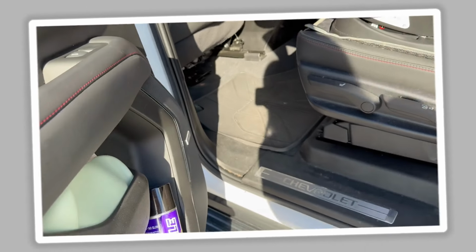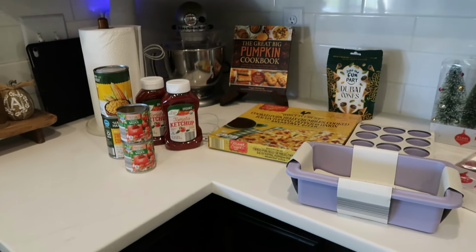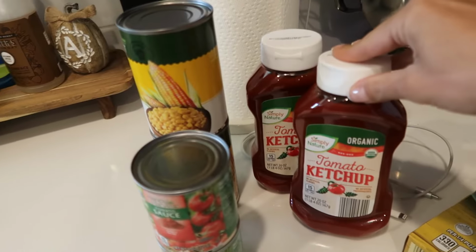Very small Aldi haul. We didn't need too much as far as food-wise, but mission accomplished. We got these shark suits returned, no issues there. And I actually got what I went there for. I grabbed 2 bottles of ketchup. We're always needing ketchup. Everyone's using that.